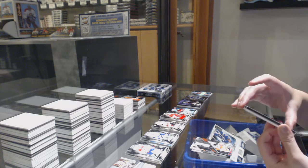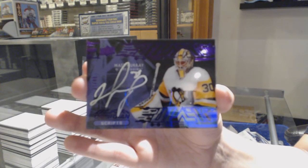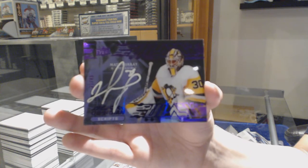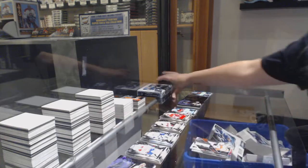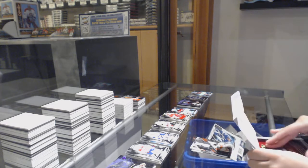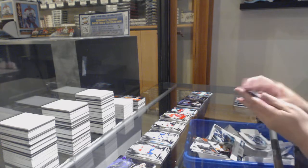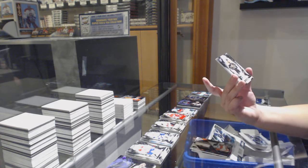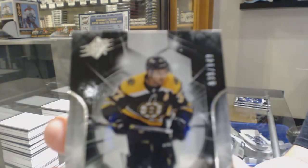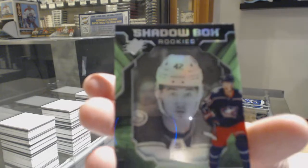And we've got an Obsidian Scripts purple numbered 31 of 49 for the Pittsburgh Penguins, Matt Murray for the number 1 spot. Matt Murray, Obsidian Scripts Purple. Of 149 for the number 8 spot, Patrice Bergeron base. Shadow box rookie of Alexander Texier, not numbered.